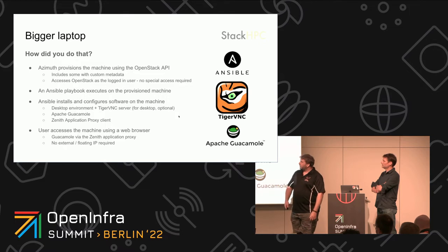So there's nothing special about Azimuth. It's just an OpenStack client that authenticates with the credentials that the user gives it. We provision machines with some extra metadata, and we ship a bunch of images that know how to deal with that metadata to do different things. And one of those is to start up a Guacamole web console and then register the machine with Zenith. And by the time it's done all that, the user gets to access their machine through the web browser without consuming a floating IP, using the application proxy.